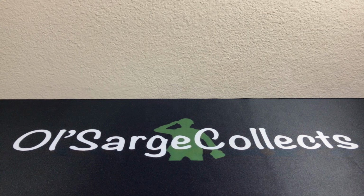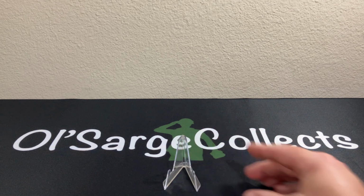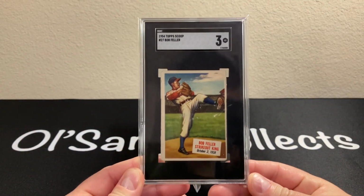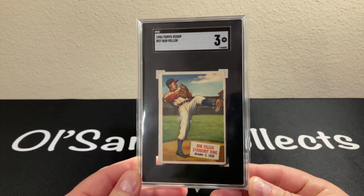All right, welcome back. So I first want to shout out Scott from Reindeer Studios. I'm going to be sharing a player that Scott is fond of. He was a Cleveland Indian for a long time. So this first combination that I'm going to be sharing with you is going to be based off of this card of Bob Feller. This combination is based off of this 1954 Topps Scoop Bob Feller card.